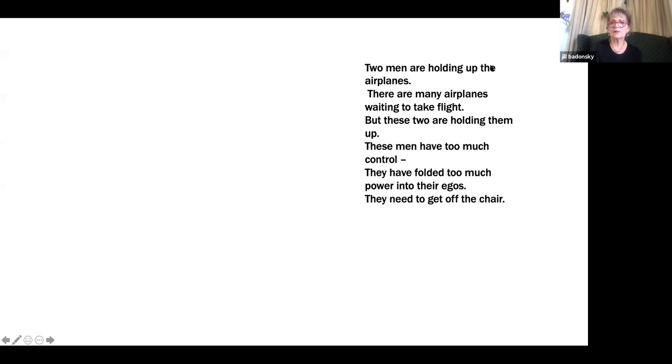Here's a poem. And since this is the Athenaeum and art, we want to go into abstract, even in our poetry. Two men are holding up airplanes. There are many airplanes waiting to take flight, but these two are holding them up. These men have too much control. They have folded too much power into their egos. They need to get off the chair.